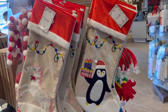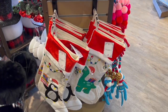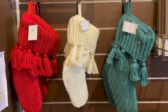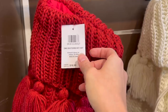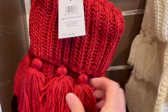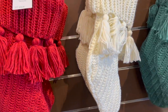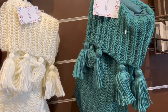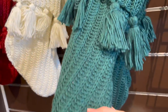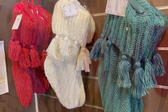Now let's take a look at all of their adorable stockings. These ones coming up are my absolute favorite. They are so beautiful, so cozy. I love the tassel on them. And for only $17, I really think these are a steal. If I was in the market for a new stocking, I would be picking these, and probably in the emerald green. But I just love all of the colors that they have. And just look at that knit. It is gorgeous.